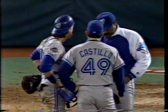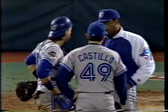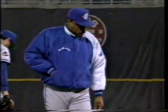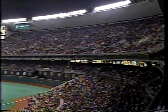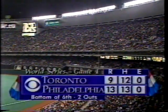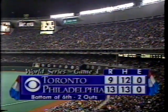Cito Gaston at the mound. Wes Chamberlain has been introduced as a pinch hitter for the pitcher West. And there is no action in the bullpen for Toronto. And they've allowed Gaston a very lengthy discussion. Finally, he heads back to the dugout. So here comes Chamberlain, the 6th batter of the inning.